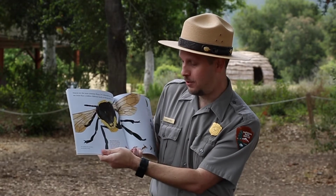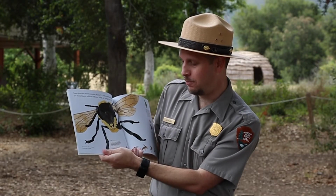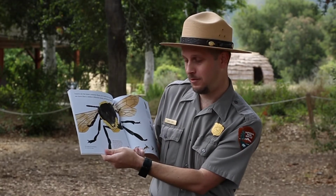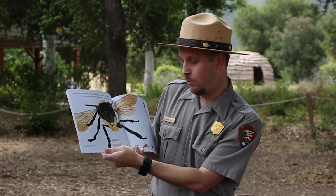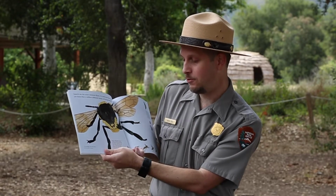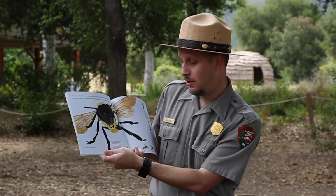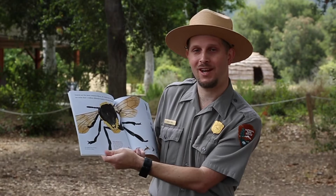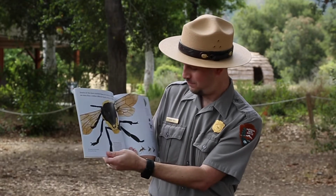When wasps begin to fly, their wings move down and forward like a bird's to create lift. As the wasp raises them for the next stroke, however, they twist upside down, and this provides lift on both the upstroke and the downstroke.